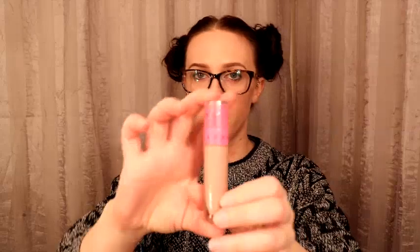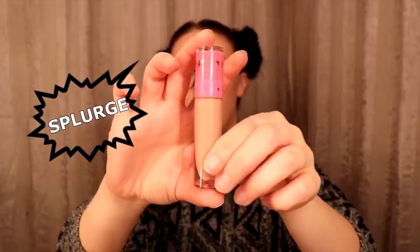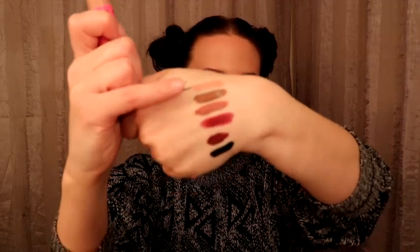And then I really was on the hunt for a really true nude, and I ended up buying another one by Jeffree Star. This one is called I'm Nude, haha. And it's almost the same color as my skin. This kind of looks like foundation lips when I wear it alone. So it's that one right there.